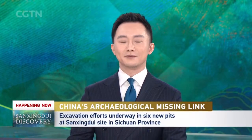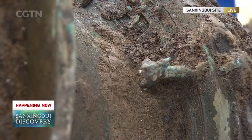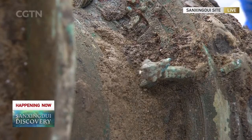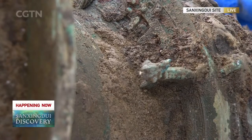Delicate work there indeed. And let's head over to another pit where archaeologists have extracted a 3,000-year-old bronze zun from pit number 3, which is the largest bronzeware discovered in the ongoing excavations. Let's get some live pictures. Wow, Chen Yan. Now what you can see is a very huge bronze vessel collected from the pit 3 and now already transferred to the institute.